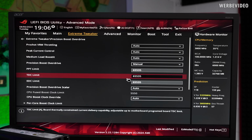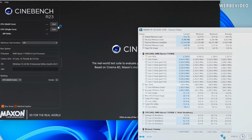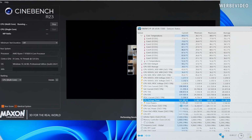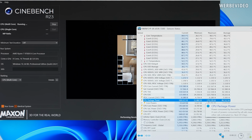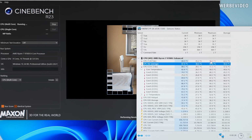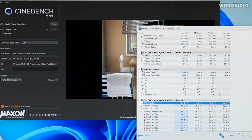Obviously, you can spend more time to tweak it to make it even better, but that should be good for demonstration. In Cinebench, this changes things quite drastically. Starting with the power draw, you can straight see it increased from not even 90 watt previously to about 170 watt now, which is much closer to the 7700X previously. Also, the temperatures are now much closer to what you are used to with the 7700X.